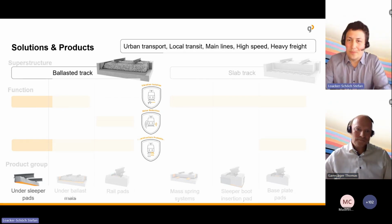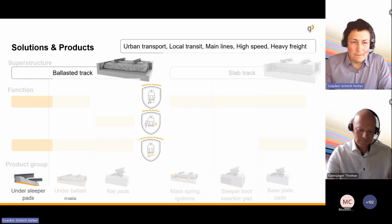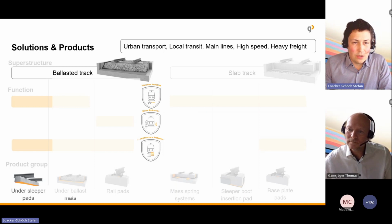Okay, I hope you still can see the screen. Also, hello from my side. Yeah, undersleeper pads, where are they located in the portfolio? So we're talking here about ballasted track. It's about vibration isolation or superstructure protection, but on undersleeper pads, the focus is clearly on superstructure protection.